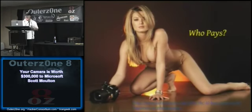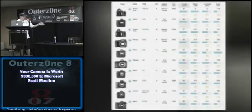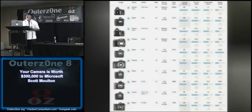So who pays for this licensing fee? And, you know, I don't know if you noticed, but there's a camera in the corner over there. Oh! Surprise! There's a camera there. So ultimately, with regards to the camera, everybody's paying. I've gone back and looked, and I'm pretty sure every single camera manufacturer at this point has paid a licensing fee or some subset of licensing fees that are associated with them.